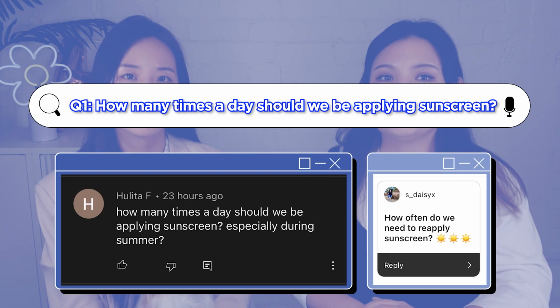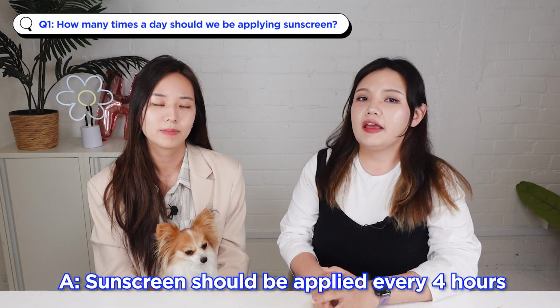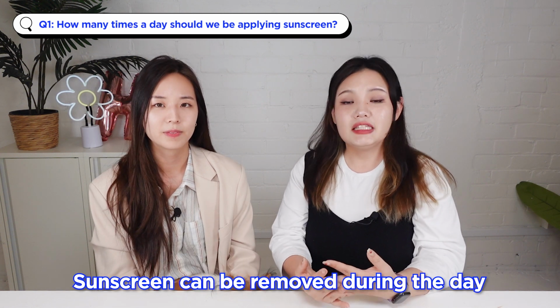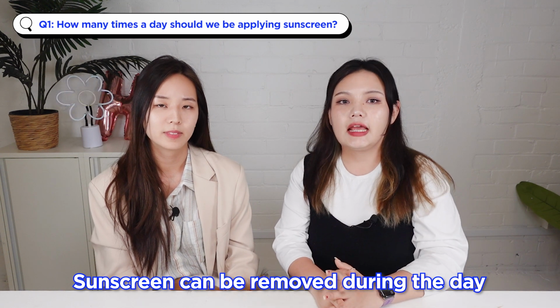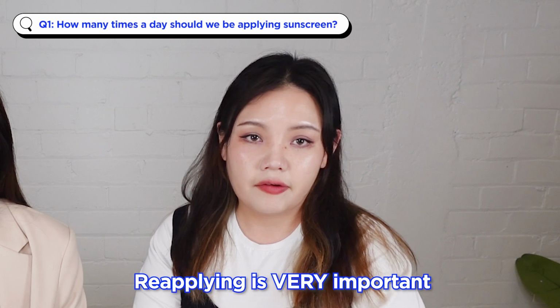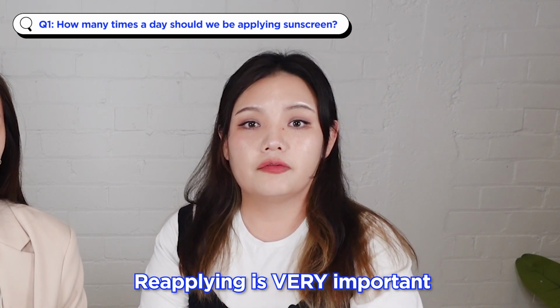Hi, Coco. Starting with some basics, the first question, how many times a day should we be applying sunscreen? Sunscreen should be applied every 4 hours no matter what. Sunscreens can be removed especially if you're out in the heat where you are always sweating and of course in the water too. So reapplying is very important for your skin to remain protected from the sun's strong UV rays.